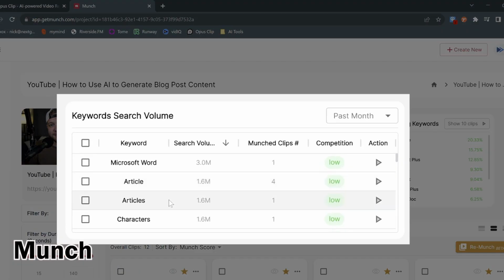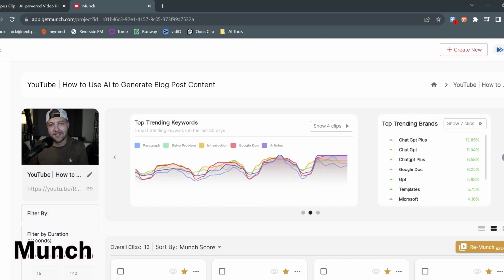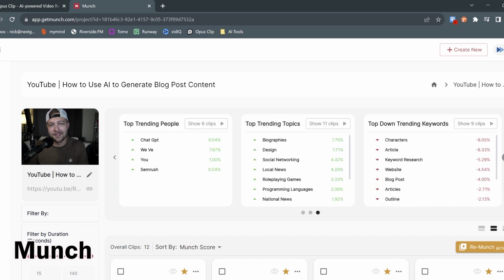Now, like I mentioned, I do like both of these tools right now. I haven't come up with a clear-cut winner just yet, but I will say Munch does provide some additional functionality that I'm really starting to enjoy. As Munch analyzes your video, it does keyword research based on the content that's inside your video. As someone who's really into SEO, I really enjoy this additional feature that Munch provides. You can take a look at all the potential keywords that your video is targeting, along with competition and how many people are actually searching for those keywords that are showing up in your videos.